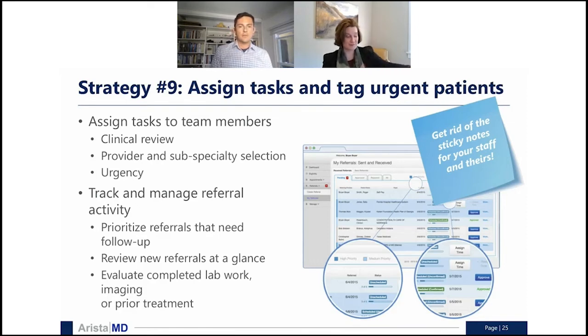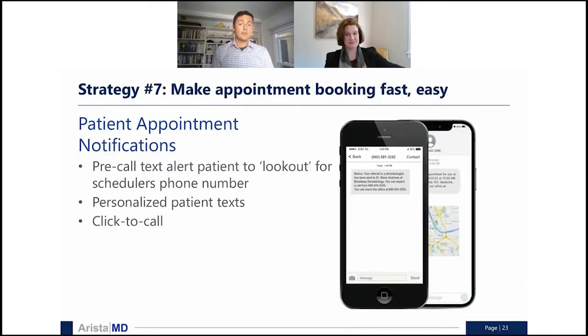And now finally, after all of that work's been done, comes actually making the appointment. And if you're anything like me, if you see an unknown number calling you, you're going to ignore it. And that just leads to more phone calls that your referral coordination staff have to make, more follow-ups and delays in getting the appointment scheduled.